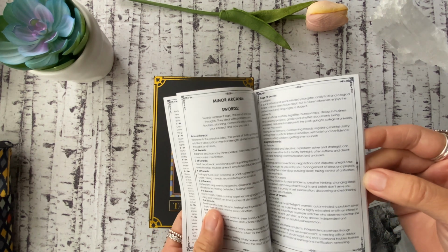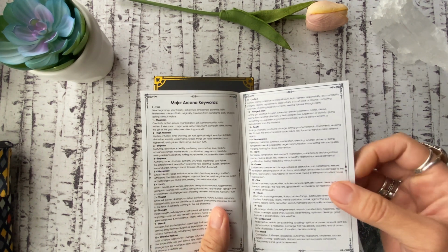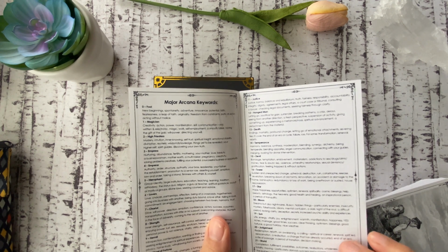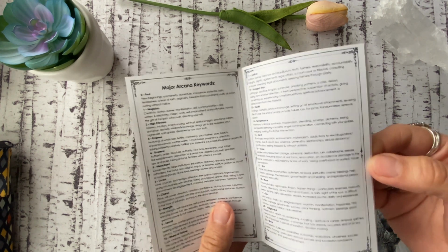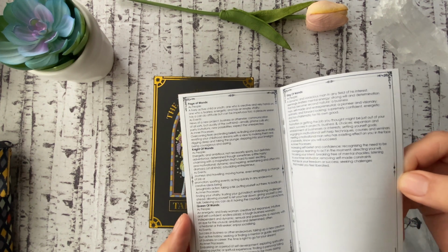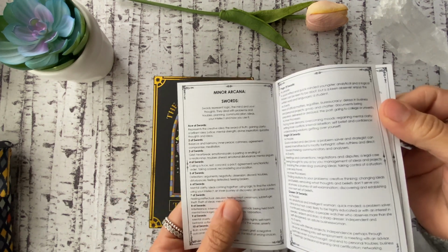Here's the little white book. The first edition of the Revival Art Tarot had the entire little white book in all caps, which made it extremely difficult to read. But this one is really good. It's really small, but it's definitely better, and it's pretty basic.